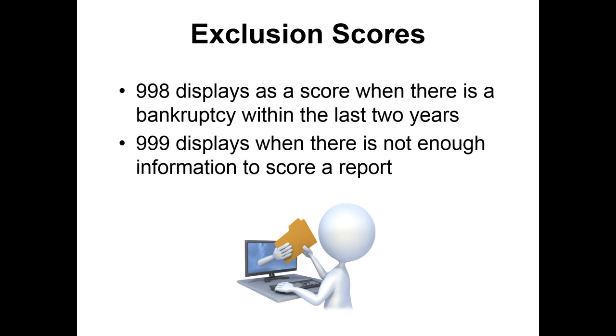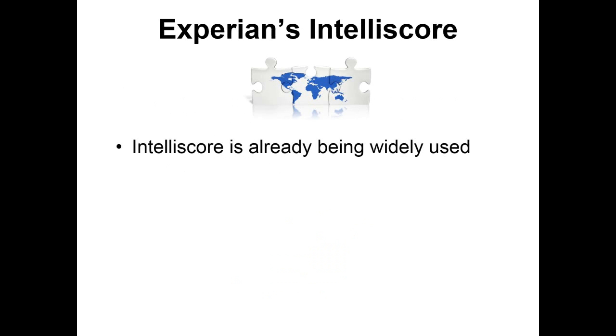Now it's possible to not even have a score if they don't even know you exist. So in a lot of cases, a lot of people I've seen have been in business for years, and they've never done anything regarding anybody reporting data to Experian. So Experian doesn't even know they exist and might give them a 0 score. But if they know you exist but don't have enough information to score you, you can end up with a 999.